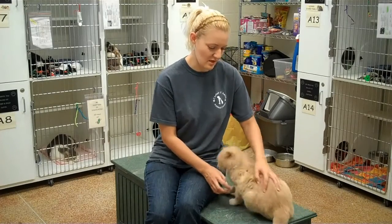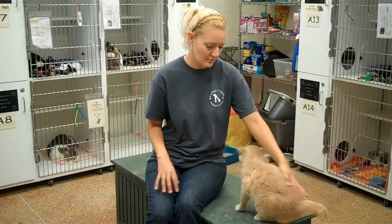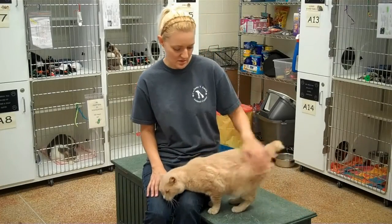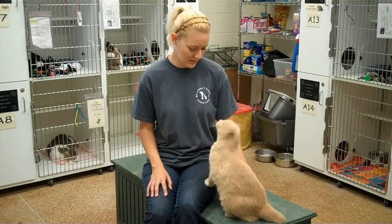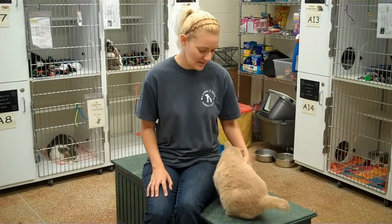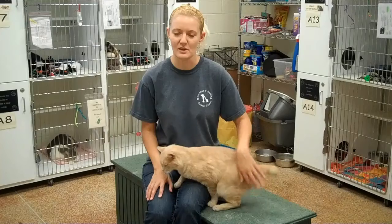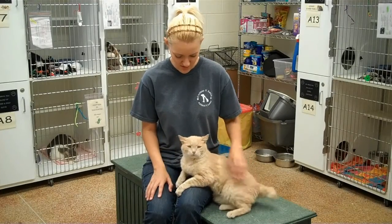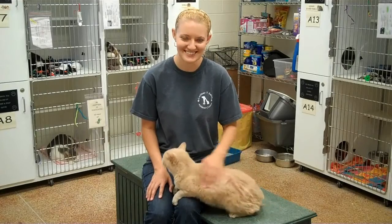So we're thinking he was owned by someone. They just didn't think to come here to look for him. But he's already neutered as well, so he is actually discounted. And we're hoping he will find a home that will keep him as an inside cat. He loves to sit up on the windowsill and look out the window and watch everything going on. So he'd be a great inside cat, companion cat. He just wants to sit on someone's lap.